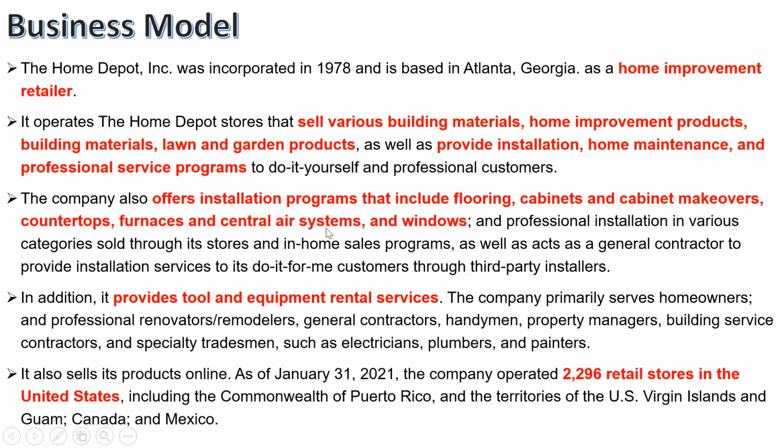They also provide tool and equipment rental service. Sometimes those building companies have to maintain their buildings, so they need equipment, and they can rent it from Home Depot. And in January 2021, Home Depot operated about 2,296 retail stores in the United States.